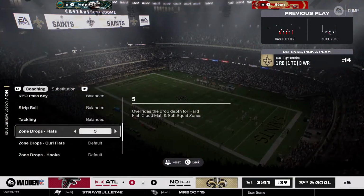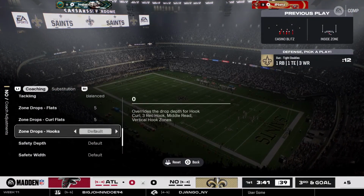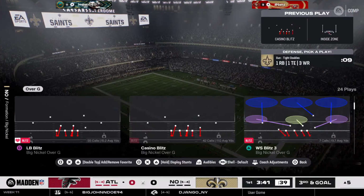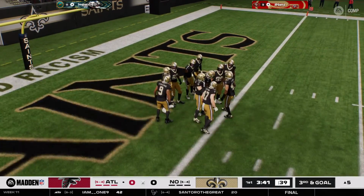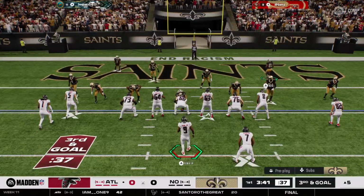Give credit to this defense, Mike. Their back's against the wall, and they're standing tall so far. Nothing on those first 2 runs. We'll see what the offense has in store now as they bring up 3rd down. 3rd and goal.